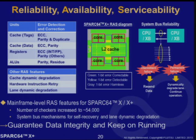The diagram in the middle graphically shows the RAS capability of the SPARC64 10+. Most of the chip area is green, which means single bit error correctable. The chip's RAS features guarantee the data integrity and enable SPARC64 10+ to keep on running.